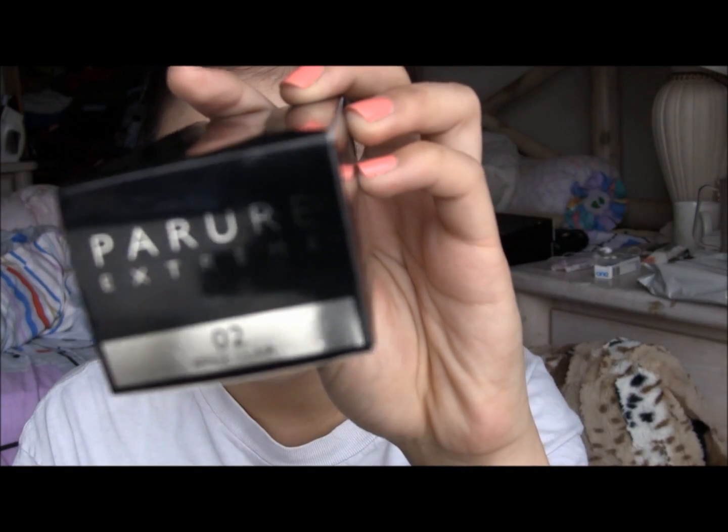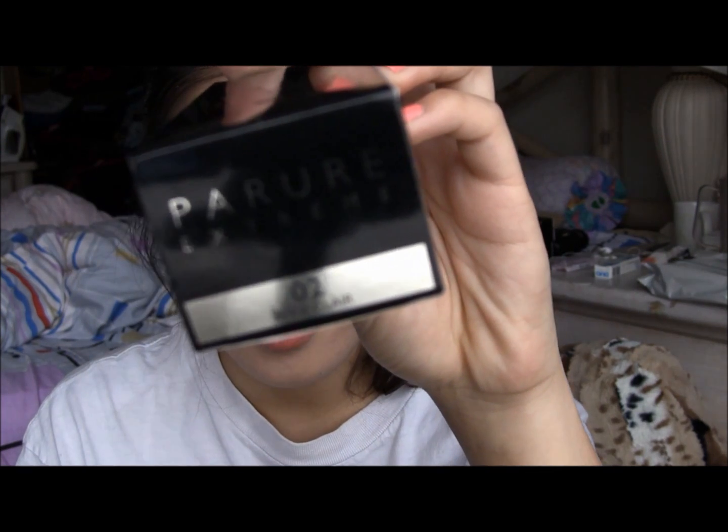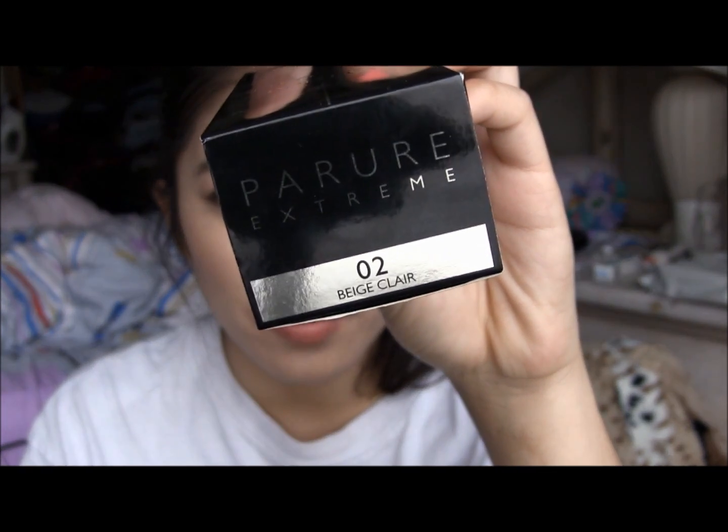In this particular foundation, I got the shade 02 Beige Clair, and I have to say that the shade isn't perfect for me. It's a little bit too neutral, so a little pink. I'm not saying the foundation itself is pink, but for my warmer skin tone in the summertime, it's a little bit too neutral, and I could go for a more yellow toned one. The bad thing about this foundation is that its line carries a very limited shade range, so you can't really find a perfect shade, and you usually have to mix or try a different foundation.